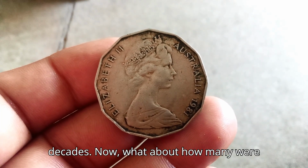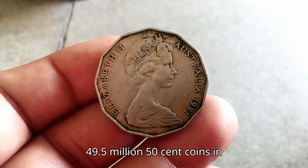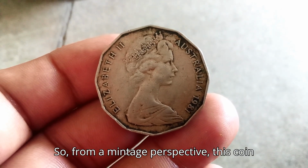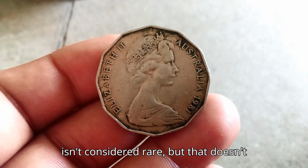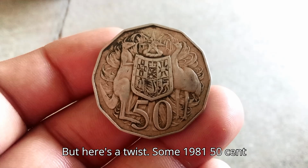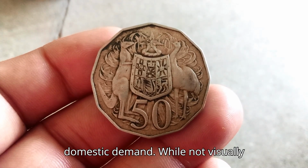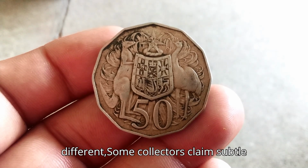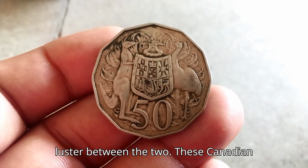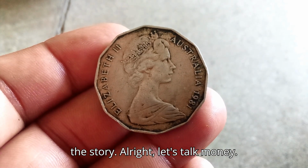Now, what about how many were made? The Royal Australian Mint pumped out 49.5 million 50-cent coins in 1981, quite a large number. So, from a mintage perspective, this coin isn't considered rare. But that doesn't mean every 1981 50 cent is created equal. Here's a twist. Some 1981 50-cent coins were minted in Canada due to high domestic demand. While not visually different, some collectors claim subtle differences exist in strike quality or luster between the two. These Canadian strikes aren't necessarily more valuable, but they do add an interesting layer to the story.